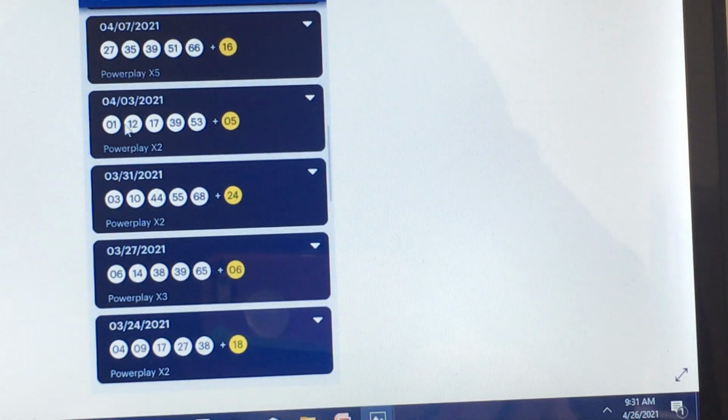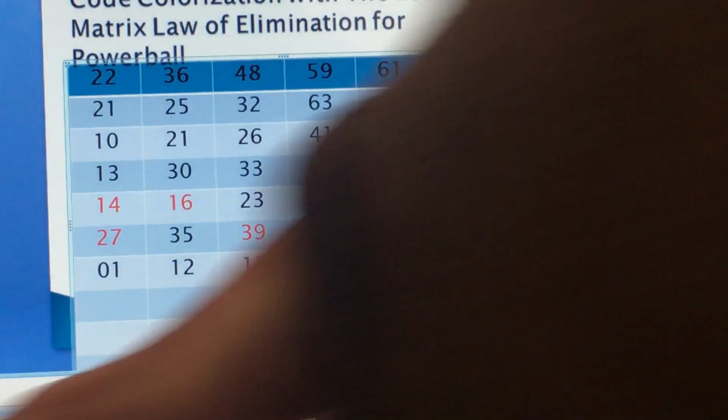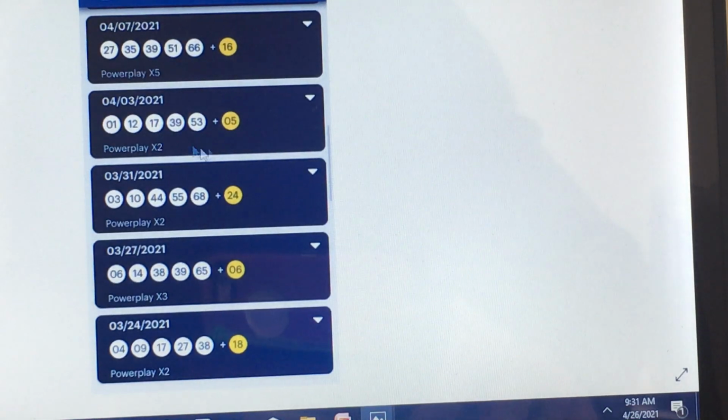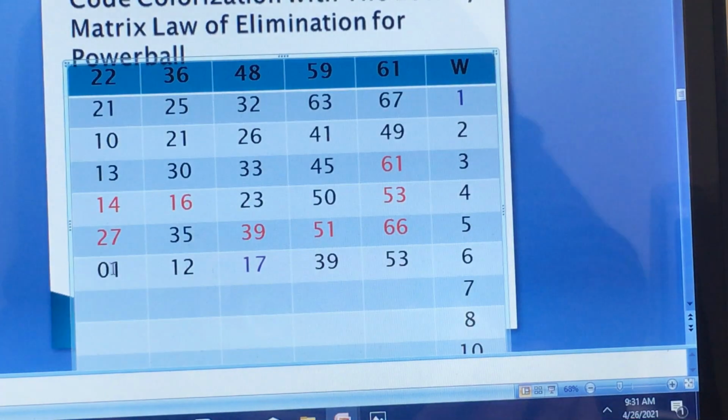And 1, 12, 17, 39, 53. 1, 12, 17, 39, and 53. So I'm going to add this draw. Why not add this draw? Let's look at it. You can see that 1 is a red number. You can see 12 black, 17 black, 39 and 53 both red.